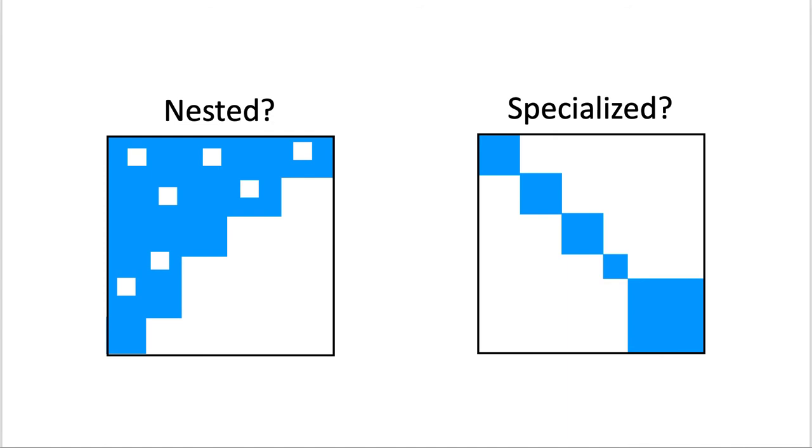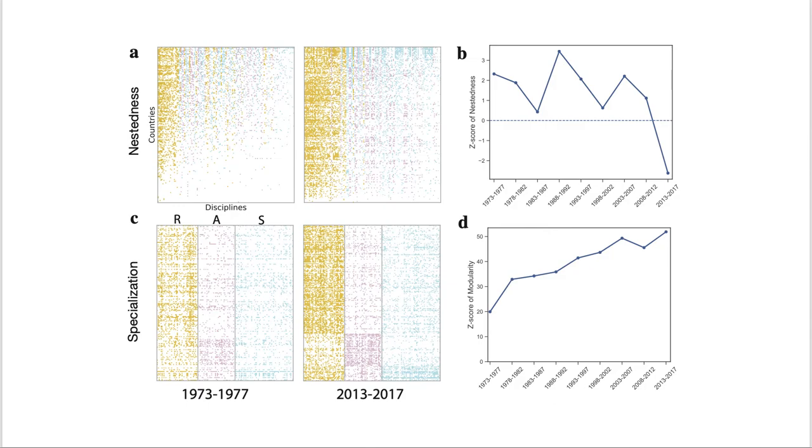In contrast to nestedness, countries can occupy different disciplines, which is called specialization. Here, in figure A, each row represents a country and each column represents a discipline. Colored cells indicate the country has advantage in that discipline. We see at the beginning, global science shows a nested structure. As the lagging countries are catching up, the nested structure disappeared. This pattern is confirmed by the statistical test. However, global science shows a stronger global specialization trend over time. Some countries heavily increased in the resource cluster, some countries increased in the applied science cluster.